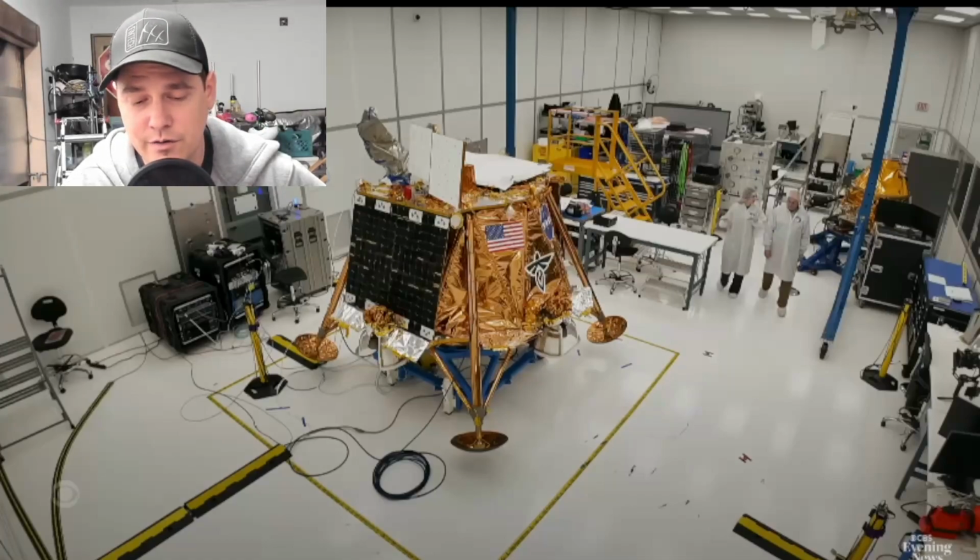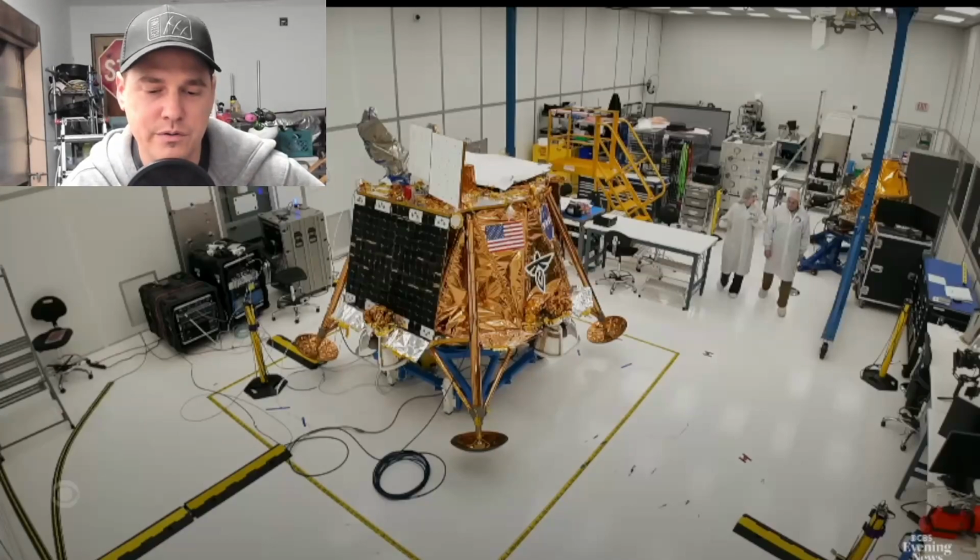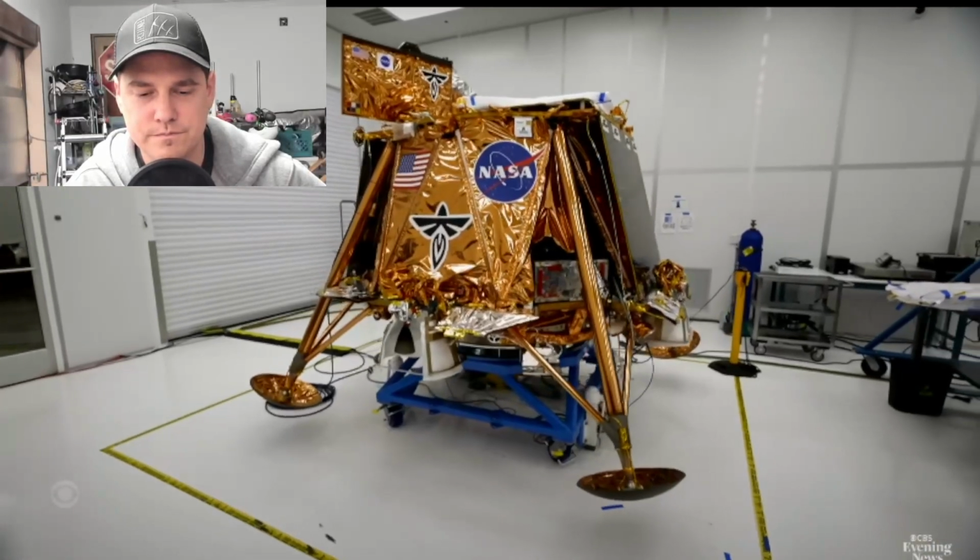And it's a sign of the day and age that we live in, where a company can build a spacecraft lander in a hangar of this type. Previously this would have been done at a NASA facility, and it would have been a much larger venture. So this is a great insight into their operations and the type of setup that it takes to perform this type of mission.